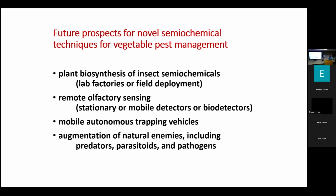Here are some maybe crazier, further away prospects for novel applications of semiochemicals. I've worked a bit with Dorothea Tholl at Virginia Tech on plant biosynthesis of some of these terpenes. In some cases, plants make the same chemicals. So could we, for instance, breed a trap plant just for that purpose? That's a possibility.